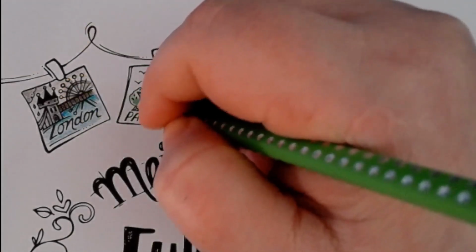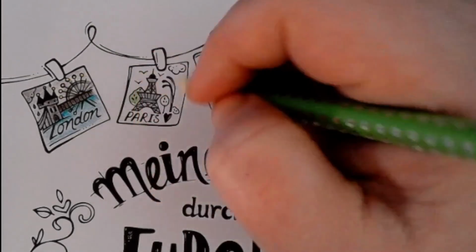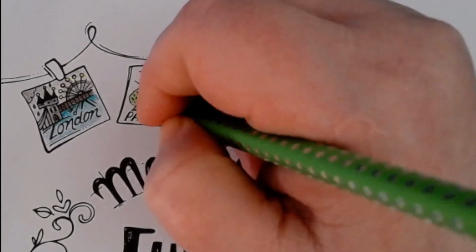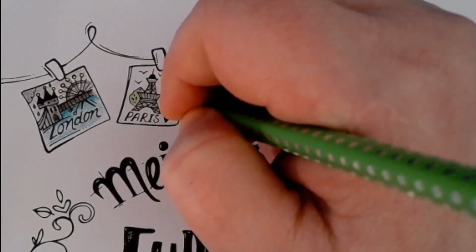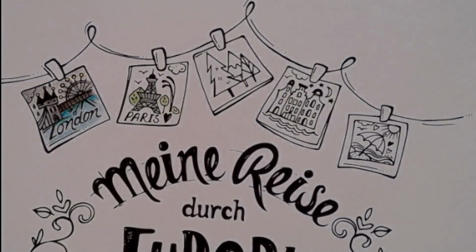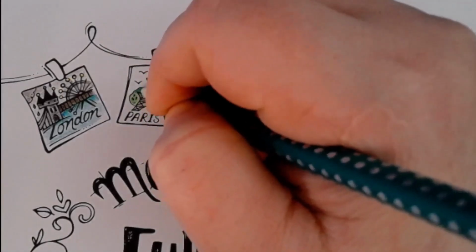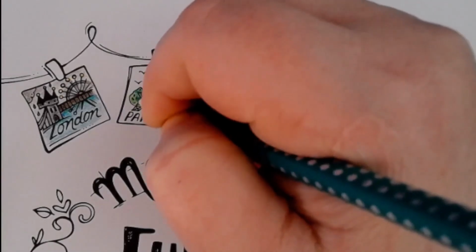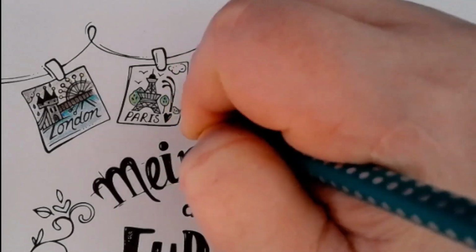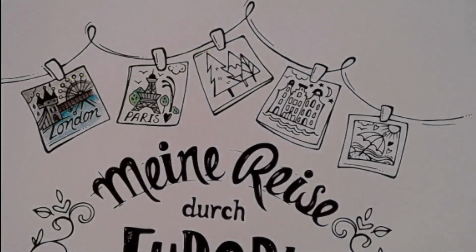And now we're going to do some trees. So I've got that light green. And we're just going to fill in the little grassy, leafy tree things. Not quite sure if they're trees or what they are, but I'm coloring them as trees. Then I've got a little bit of teal going over that yellow, adding that darker color to make that darker green for the leaf shadow areas.